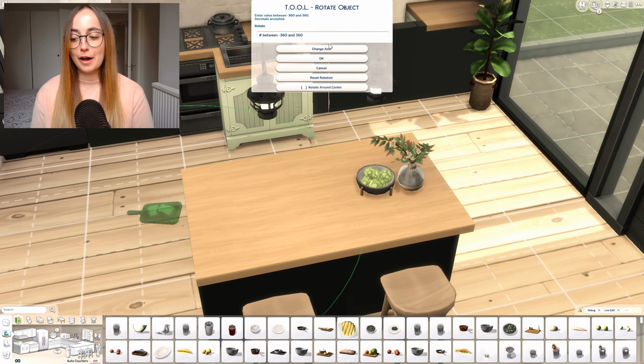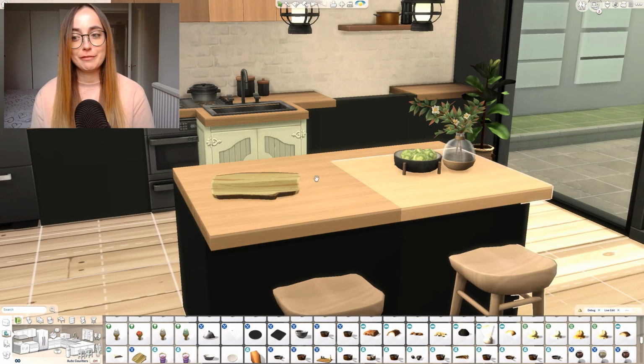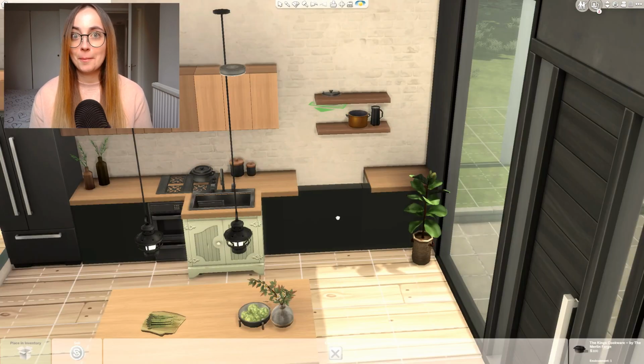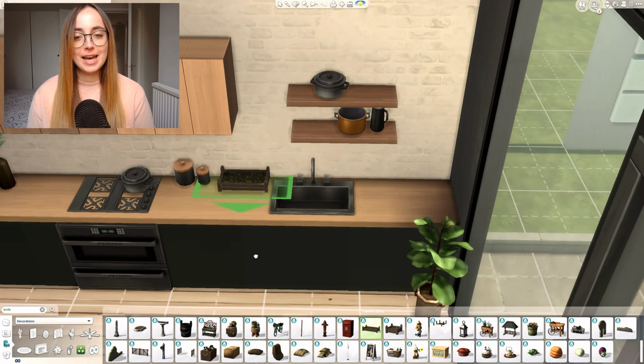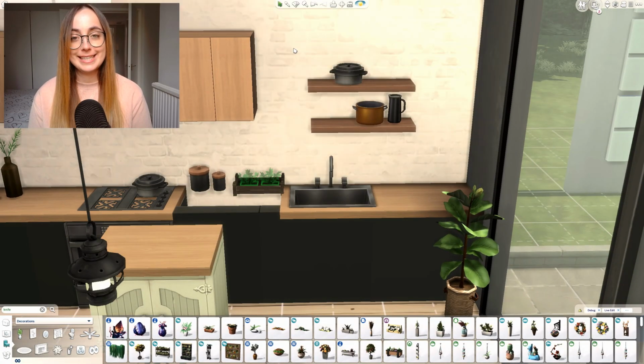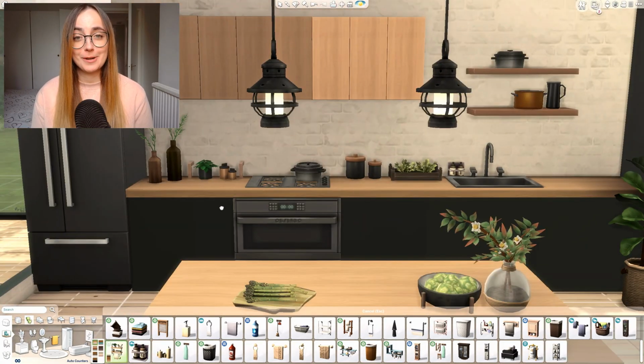I've built a farm, I've built a traditional cottage, I've now built 2 modern cottages. There's still more things to come that I've got planned and ideas for. So I really hope you're not bored of the new Cottage Living Pack yet, and I really hope that you like this build as well.